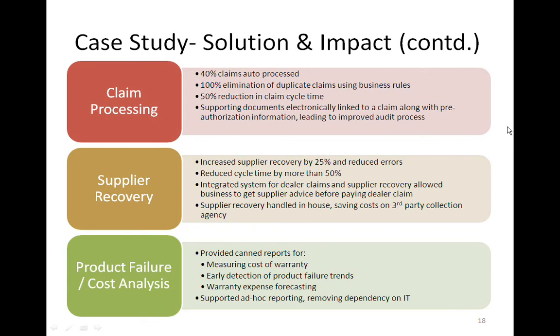And this also eliminated the problem that we talked about earlier. They no longer had to work with a third-party administrator. They could save money by bringing that in-house. And by doing it faster, they could get out of the situation of paying a dealer claim before really knowing whether a supplier would honor the claim itself.